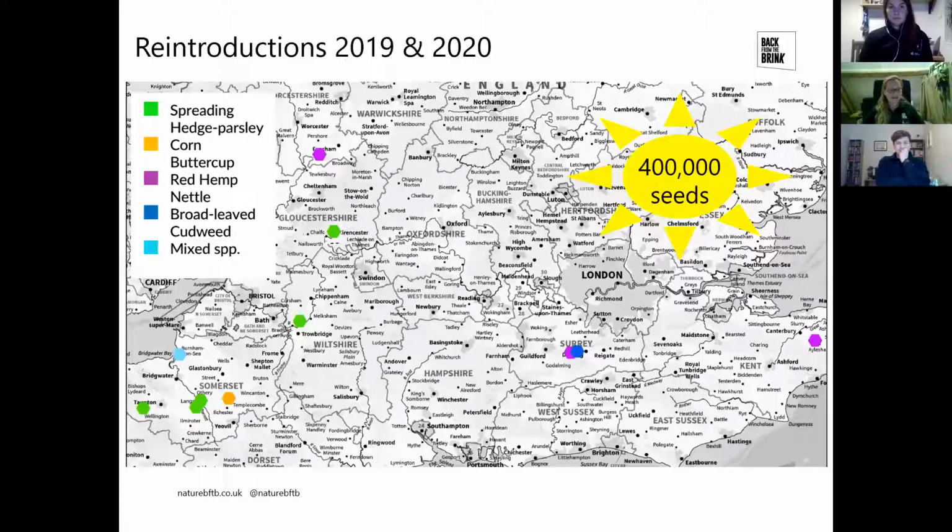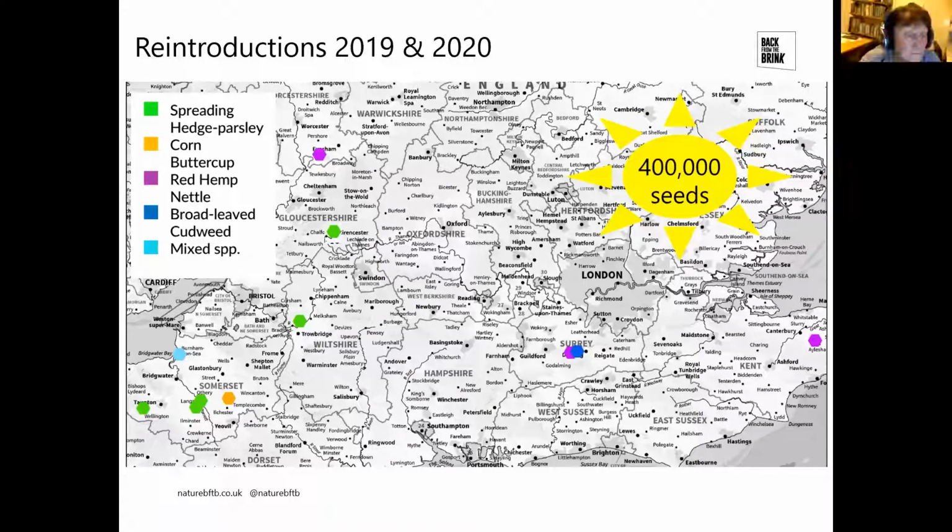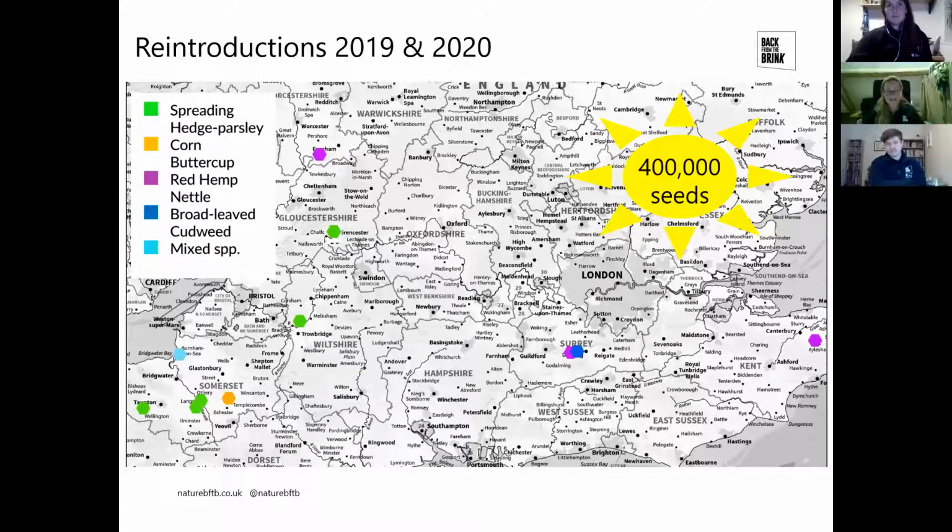Of the 3 sites that we did in 2019, we have had successes. So at Apex Park, we sowed a variety of species there: corn buttercup, spreading hedge parsley, broad-fruited corn salad, and we've had success with spreading hedge parsley, not the other 2 that I mentioned. However, other species have popped up as well, things like shepherd's needle and stinking chamomile. So it's a really nice place to show the public and to learn a bit about these species, as they might not actually have access to arable land, because it's quite a built up area. So really nice site to work on.